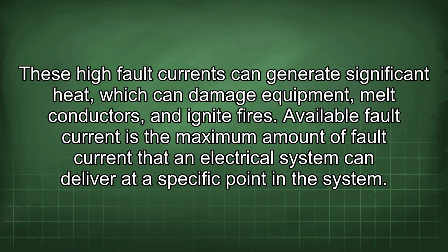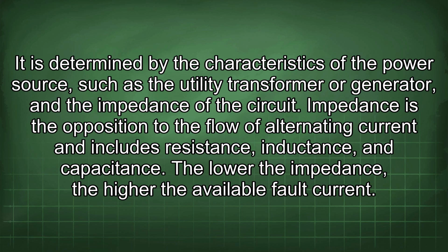During a short circuit, the current can increase dramatically, often reaching thousands of amps in a fraction of a second. These high fault currents can generate significant heat, which can damage equipment, melt conductors, and ignite fires. Available fault current is the maximum amount of fault current that an electrical system can deliver at a specific point in the system. It is determined by the characteristics of the power source, such as the utility transformer or generator, and the impedance of the circuit.